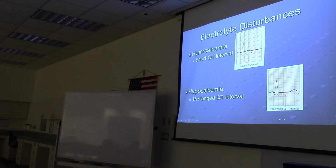When there's not enough potassium, you see a real long QT interval. I don't have any way of remembering that. Can you repeat the numbers? The numbers aren't real important. So you won't have a test question on the number. I'm just trying to show you how short the QT interval is compared to normal. So a normal QT is 0.36 to 0.44, and if it's just shorter than normal, then you would suspect that the potassium is high.